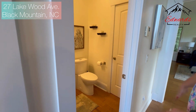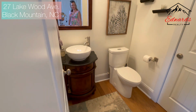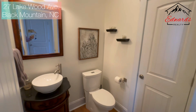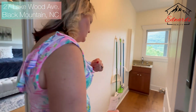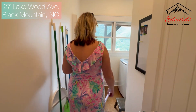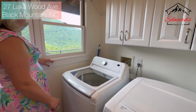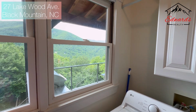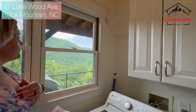wide hallways. Then we got a half bath. We also have a main level laundry with its own sink, washer and dryer. And guess what? You do have beautiful views even from here. So when you do your laundry, you can just glance and enjoy.